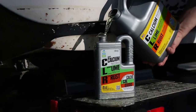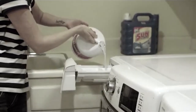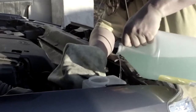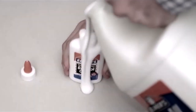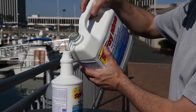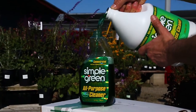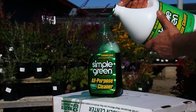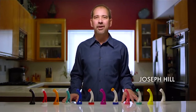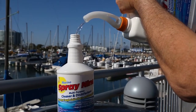Spills. Messy, frustrating, costly. Around the world, every day, millions of people are spilling billions of dollars worth of liquids while trying to refill smaller containers. Bleach, window cleaner, radiator coolant, cleaning solution. Products going to waste, harming the environment and costing the consumer. Inventor Joseph Hill took matters into his own hands in 2016, and the No-Spill Spout was born.